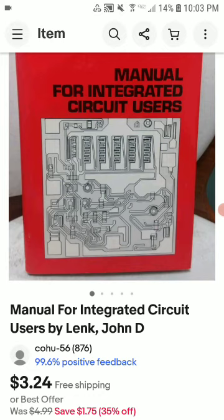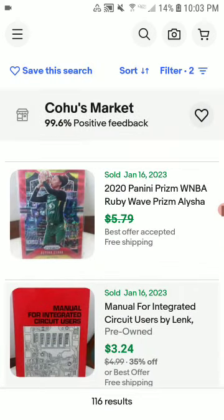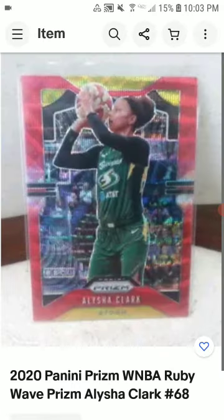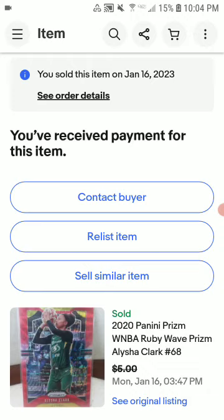Anyways, this sold for $3.24 shipped, on sale from $4.99 with a 35% sale. I'm just glad to get rid of it. I've had it for almost a year, and I did lose money on it. I lost $1.95 on it after shipping. But honestly, I really don't care. I'm just happy to get it out of my door and ship it off.